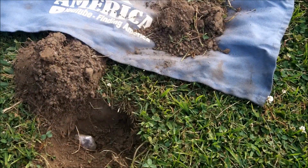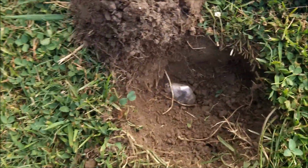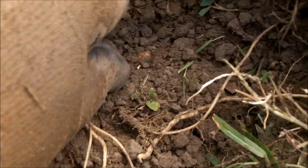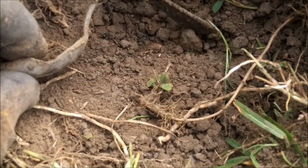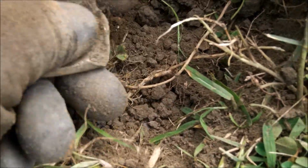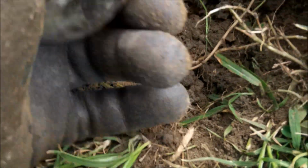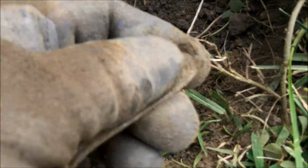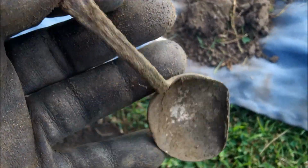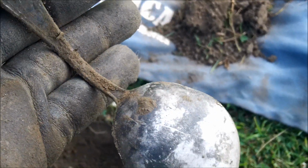Well, I was getting a 17 here. Dug down just a few inches, and I think I've got a spoon bowl. And I freed it up a little bit. I have not pulled it out. Yep, I sure do. Oh, look at that. Very cool. Quite a bit of the silver plate left on the bowl. And on the handle too. So, very cool. I'll get that cleaned up. Yeah, second spoon.